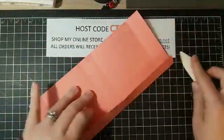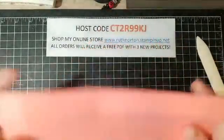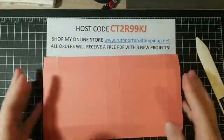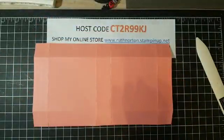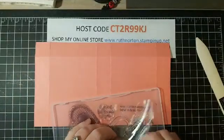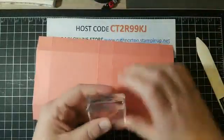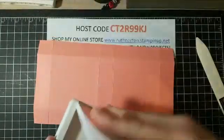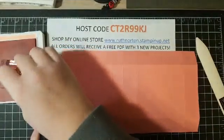Actually, before I scored that, we probably should have stamped, but that's okay. It'll still work. I've gone ahead and folded everything, but we are going to stamp before we do some cutting, and I didn't get this stamp out, so let me grab it. We are using the little lacy one. Super cute. Let me grab a block, stick that on my block, and grab my Flirty Flamingo ink. This one we're just going to stamp kind of randomly all over.